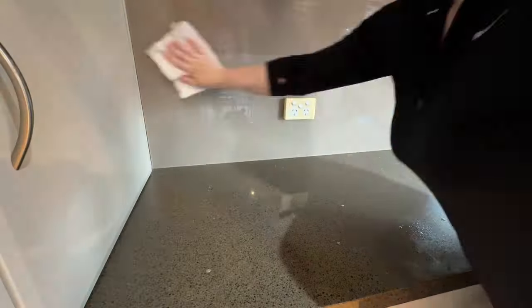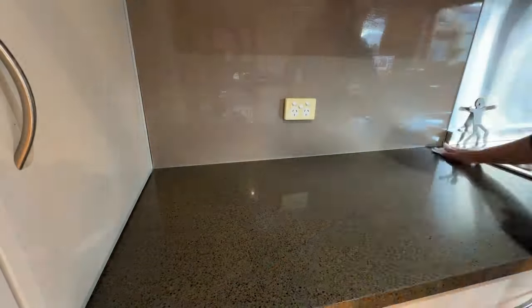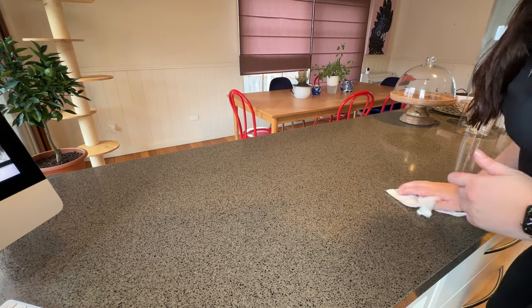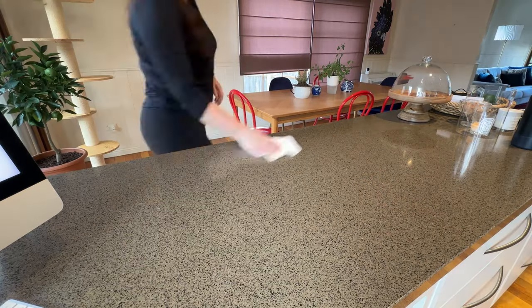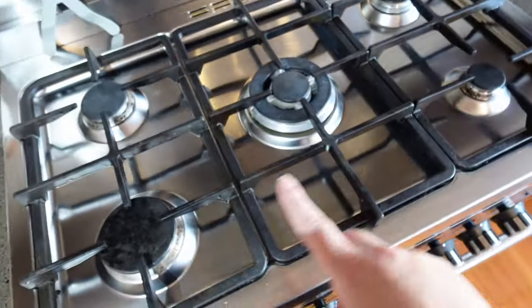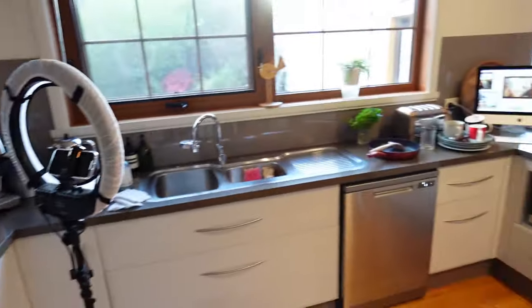I did do the cupboards, as you can kind of see here, but I didn't bother showing that. Love a good clean worktop kitchen bench. Doesn't last very long though, does it? This is sparkling clean. I've cleaned all the surfaces.